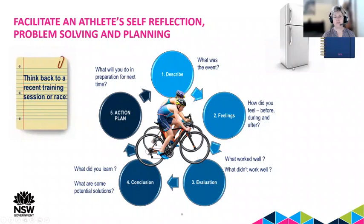Now, you can facilitate this by getting athletes to put it on the fridge or somewhere at home or at practice. I've seen it at the AIS at the back of the volleyball courts, or even your athletes having online or actual hard copy diaries are really effective as well.